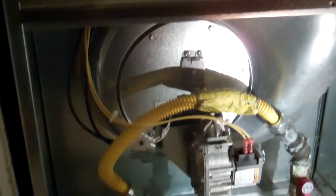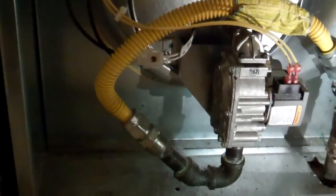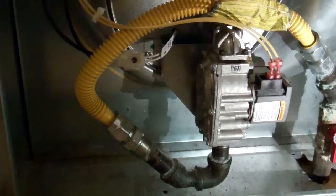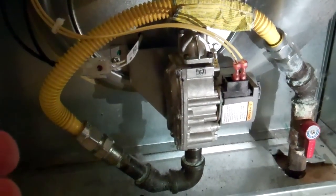Now I've been getting a lot of questions, and I even had one viewer come to me with a concern that I just started experiencing with my furnace. And that is the concern, which I just got done fixing, but I'm going to go through a tutorial on how to do this.